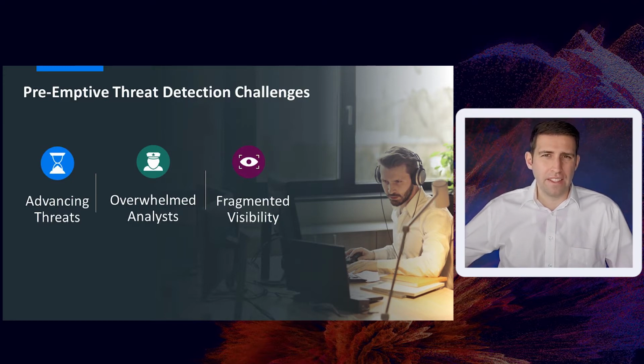One of the other things is that the analysts in a lot of these security operations centers are already overwhelmed. They're receiving alerts, hundreds of alerts, thousands of alerts, and a lot of times they don't have the manpower to follow up on everything as they would like to. So they do their best to prioritize them and then go after them as they have time.